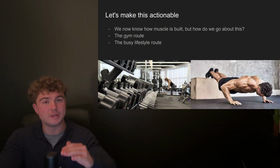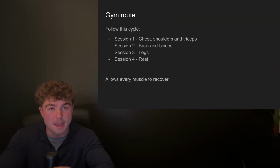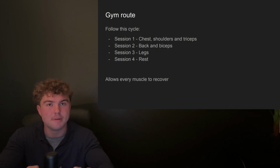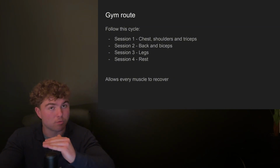So what we need to do is train a muscle and then give it a considerable amount of time to recover. The best split, and it's a classic one I know, that you can do to achieve this is the push-pull-leg split, which essentially means you'll do chest, triceps, and shoulders one day, back and biceps the next, and legs on the third, and then have a rest day afterwards.